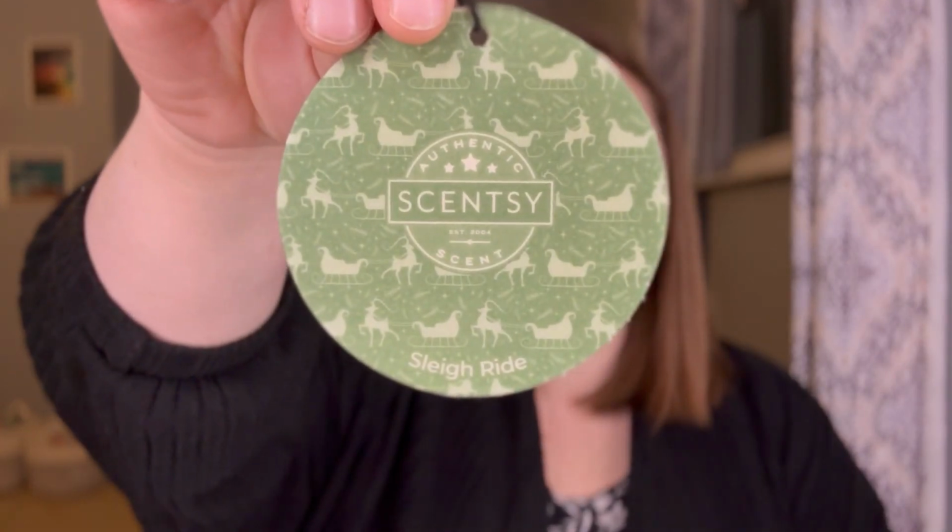We'll start with Scentsy. A couple of non-wax items that I finished. I had the Sleigh Ride Scent Circle in my car. I just picked up the 3-pack of these in my last party closeout haul. They're only offering them in 3-packs now, which is a little bit of a bummer, but it is what it is. This was one of the best scent circles I have had in a really long time.